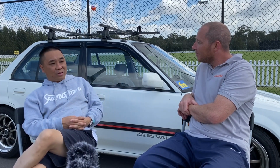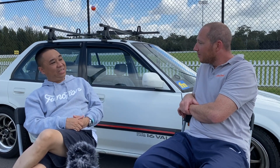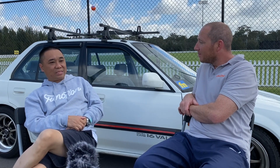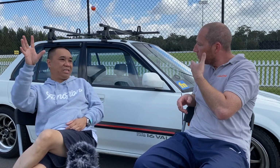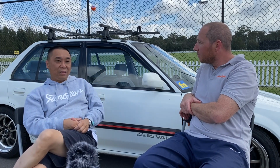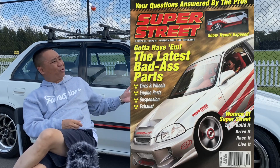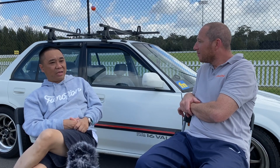To be able to be different, you need to look somewhere else. And Australia didn't have the JDM scene back then. It was young, and only a select few really knew what they are. So that's what influenced me. I looked to the US, and back then in the US, the JDM thing was already entrenched in their car scene. When I looked at US magazines, Import Tuner, Super Street, that was the style. There was no airbrushing.